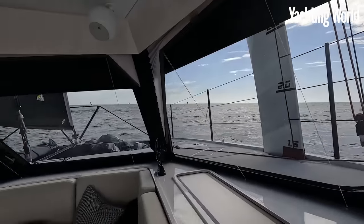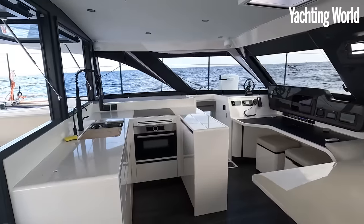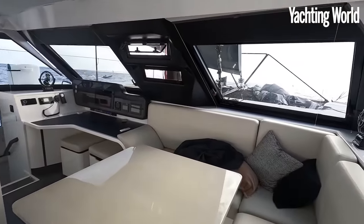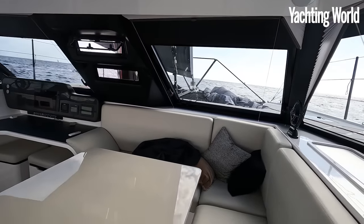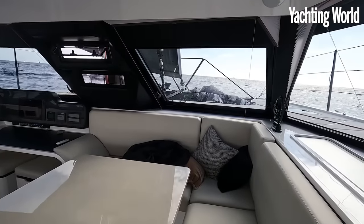It's a bit different to the boat show brochure, isn't it? I mean, it's a heck of a boat in port. This is what it's like now punching into an ugly sea. We've got a 2.5 meter swell running, and it's really short period as well. So you see us going up and down a lot.